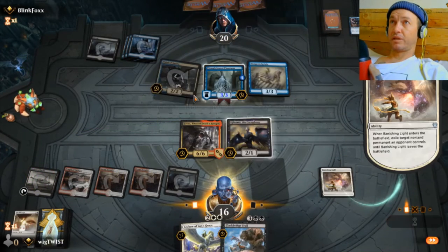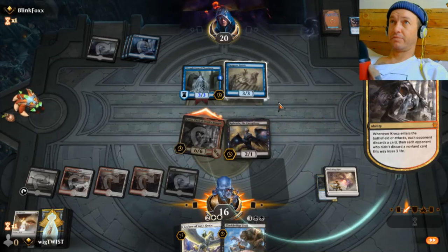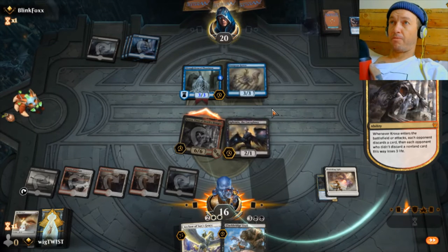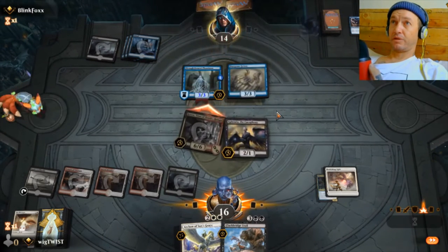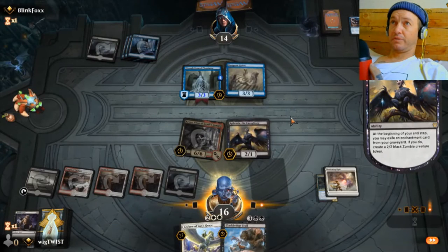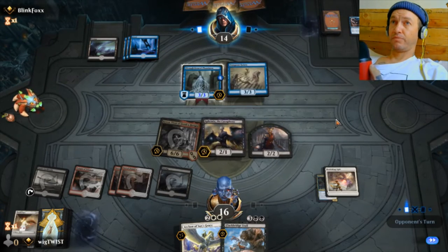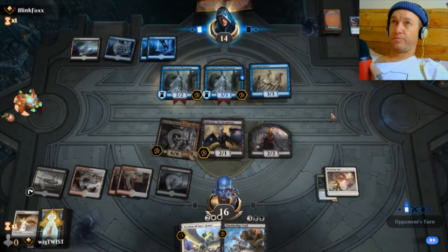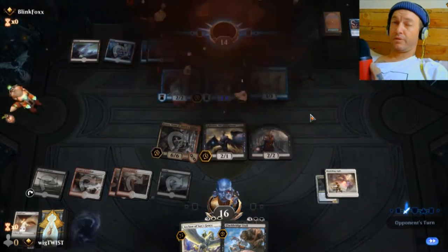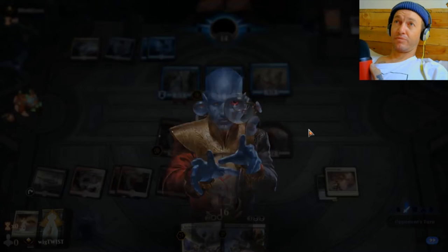Then into taking that. Swinging in. So, if he double blocks here, that's kind of good. Now we'll make a 2-2. I didn't think he would scoop, but ooh. Ranked up.